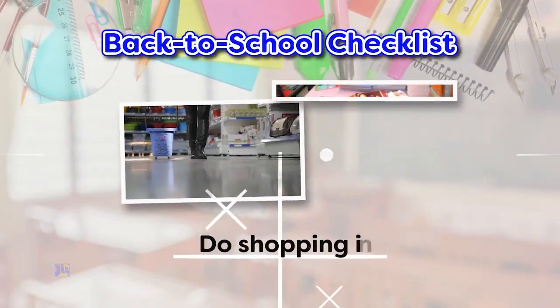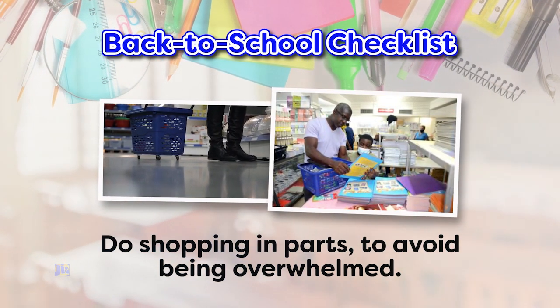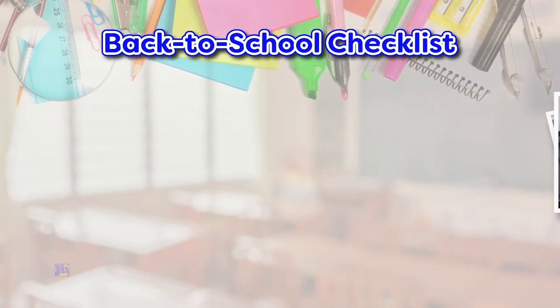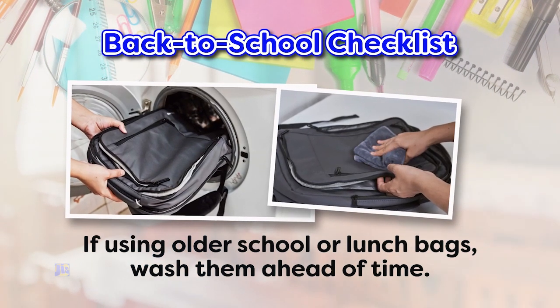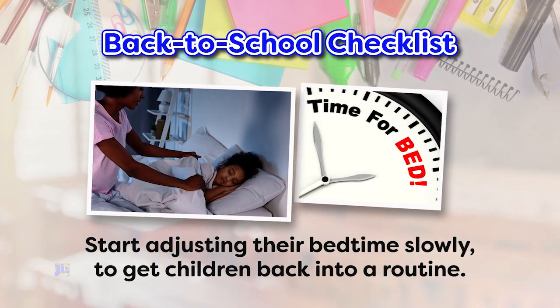To avoid being overwhelmed, do your shopping in two parts. Uniforms, shoes, and any other clothing items could be done one day, while books and other stationery supplies could be done another. If you are reusing school or lunch bags, wash them ahead of time and ensure the zippers are working. Now is also a good time to start adjusting bedtimes to get your child back into a routine.